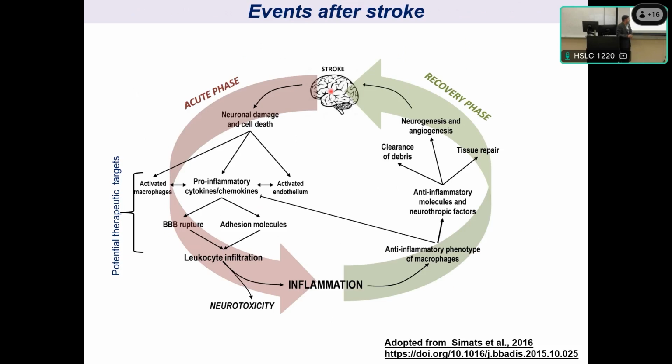This is during the acute and subacute phase, and over time the resolution phase starts. The anti-inflammatory phenotype of the macrophages emerges, so the environment leads to activation of the same macrophages, which try to release anti-inflammatory cytokines that lead to the resolution phase, with tissue repair, neurogenesis, angiogenesis, and clearance of damage. So this is the whole cycle.